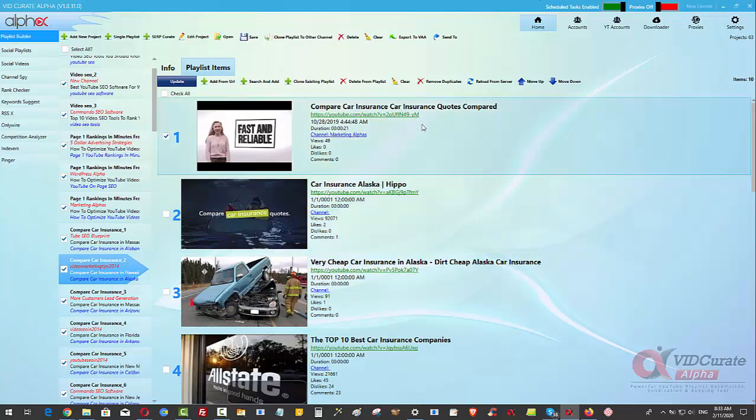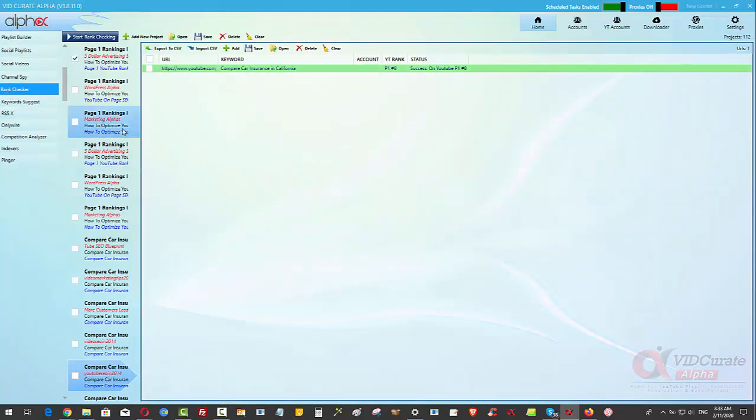But before I go into those, let's just jump over into the rank checker, and you can see here I've got my compare car insurance keywords. This one is Alabama. If it's in green, that means it's on page 1. So it's on YouTube, page 1, ranked number 4. This one for Alaska, page 1, number 3. This one for Arizona, page 1, number 6. This one for Arkansas, page 1, number 3. So on and so forth.